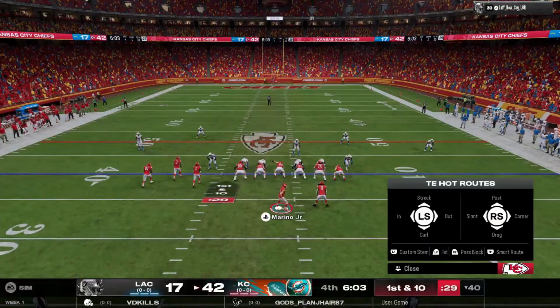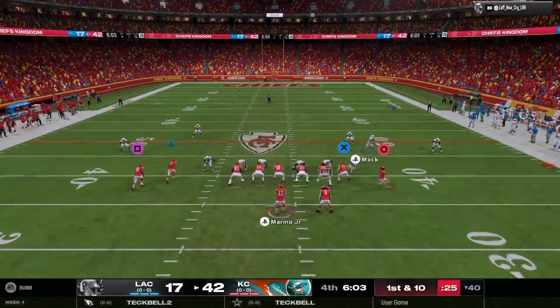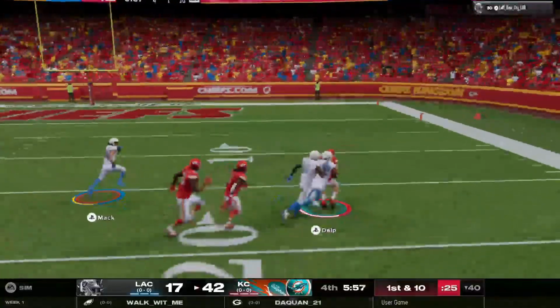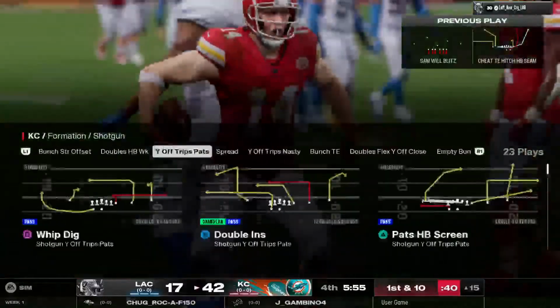Go! Dragon 60. Slot receiver headed right. Hut, hut. Back to throw here to begin the drive. He tosses over the middle. This one is caught. And he'll be marked down at the 15-yard line.